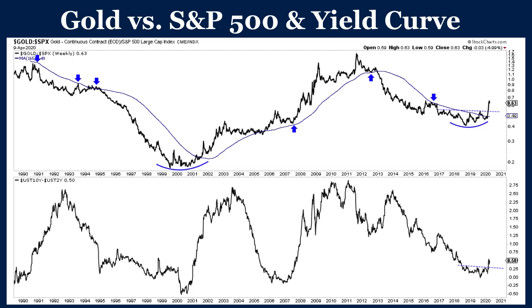Now, let's talk about fundamentals. The major driving force for gold is real interest rates. It's basically inversely correlated to real interest rates. Another way of looking at that, as a secondary fundamental driver, is the yield curve, and that's easier to show here on a chart because the real interest rates data I like to look at tends to be lagging.